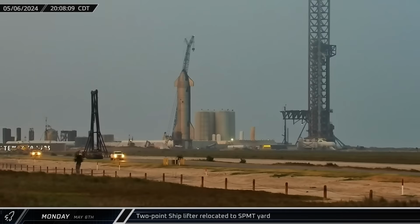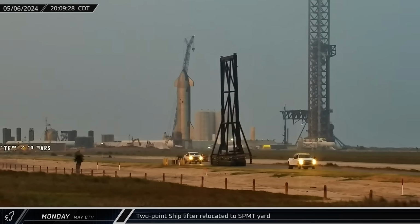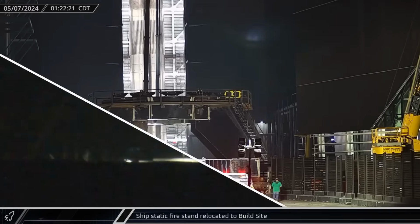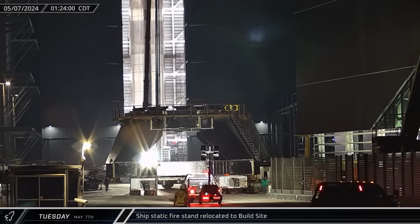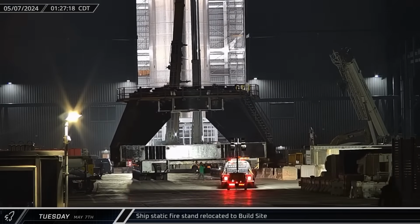Continuing the buildup of Ship 30's static fire test, the 2-point ship lifter at the launch complex was relocated to the SPMT storage yard. After a short stay over at the flame trench at the Massey Outpost, the ship's static fire stand departed the test site, heading down Highway 4 towards the build site. The stand arrived after midnight on Tuesday, navigating the tight confines of the build site entrance before setting down in the ring yard.